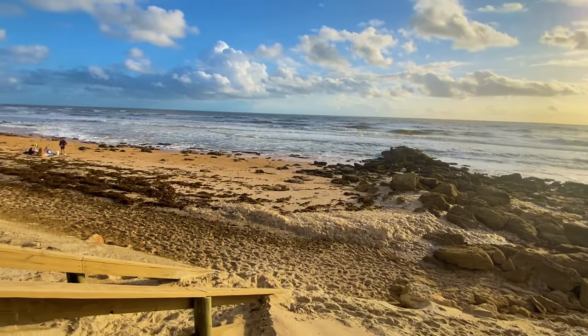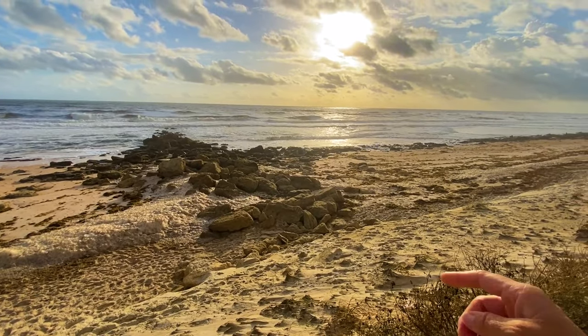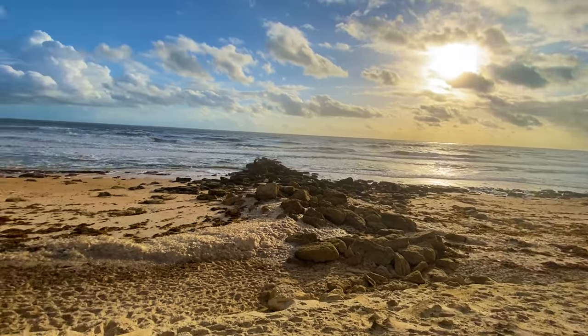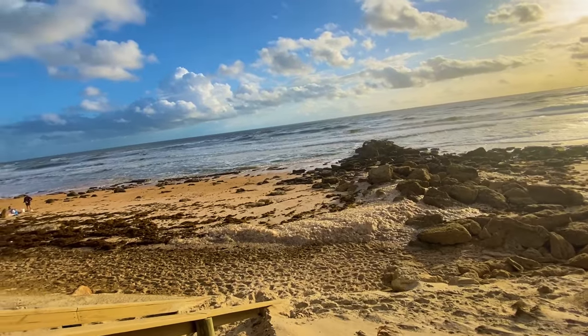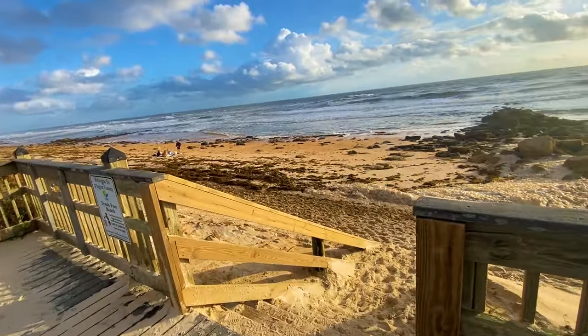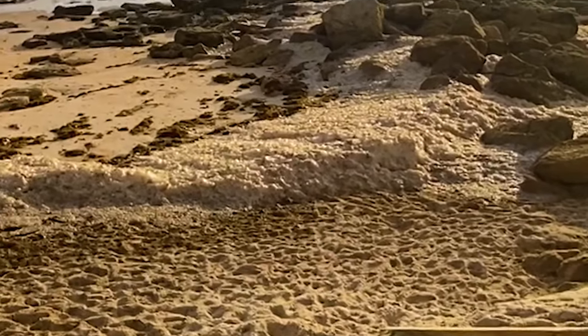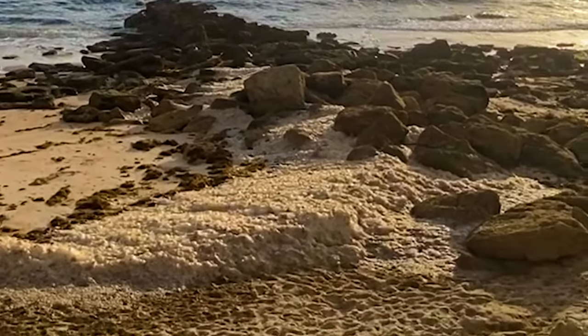It wasn't that rocky. Yeah, so the rocks are worse. Even all these, there's more exposed rocks than there were before. This is loose. Man, still a ton of seaweed. Look at all that foam. You can like take a bath in that foam. Not that you would want to.